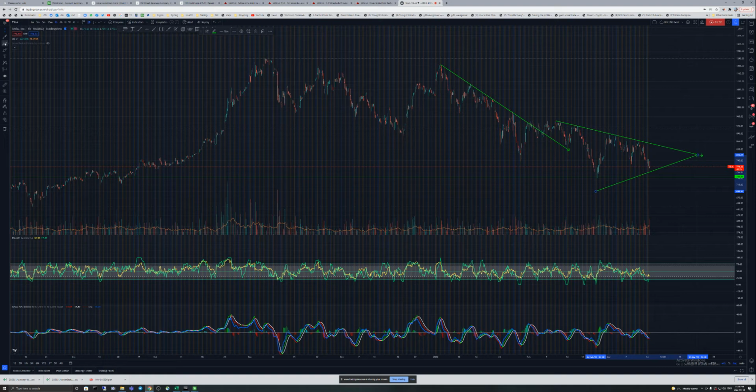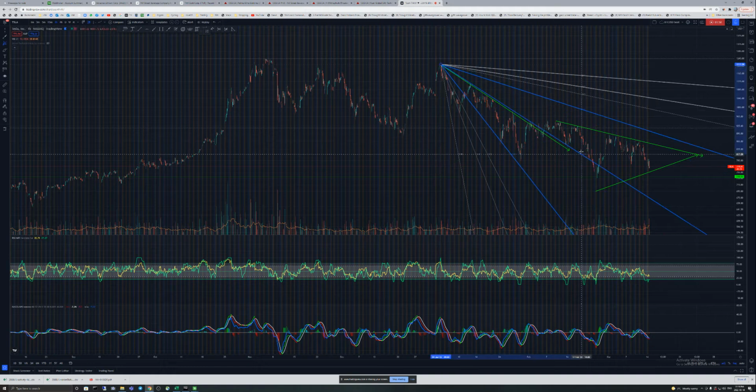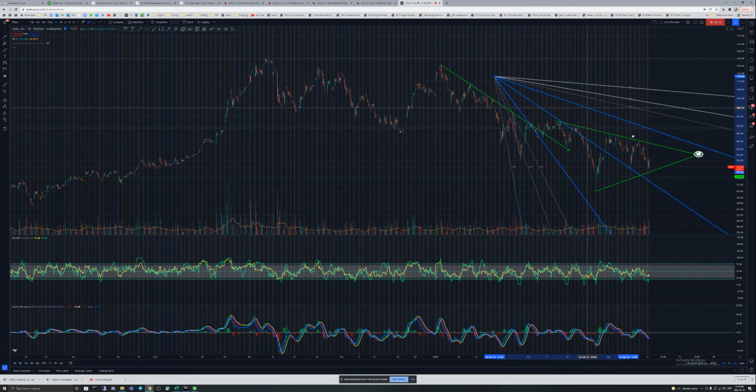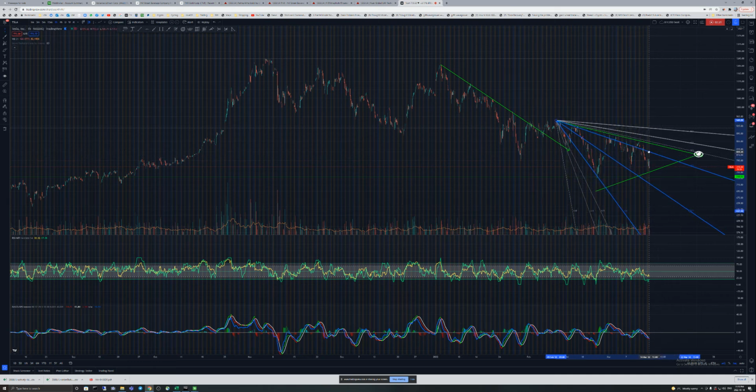I'll show you why. We're going to use a GAN fan, and we're going to see if we can see some confluence of this angle here. We can see that this wedge is kind of pointing to about here. Let's put an eyeball there because we're kind of looking at that area. Now I'm going to grab the GAN fan and levitate it over to this point here. And right about there, can you see how we're just hitting this 1/3 line now? So I think wherever we bounce, this line needs to be broken.